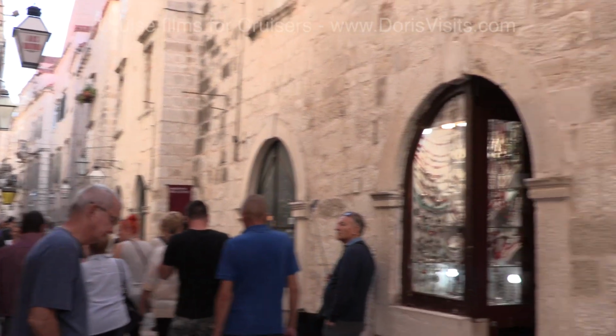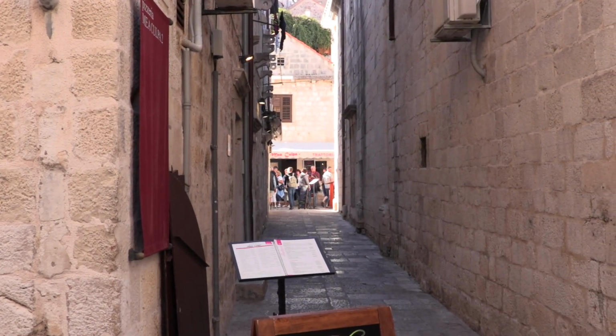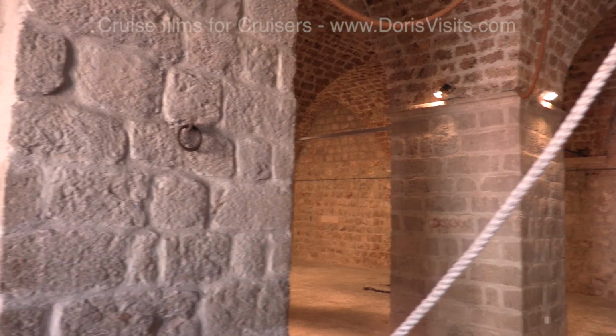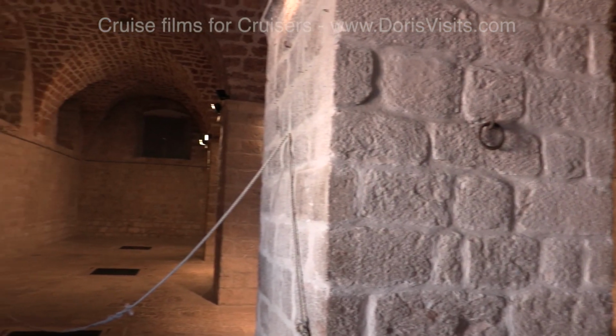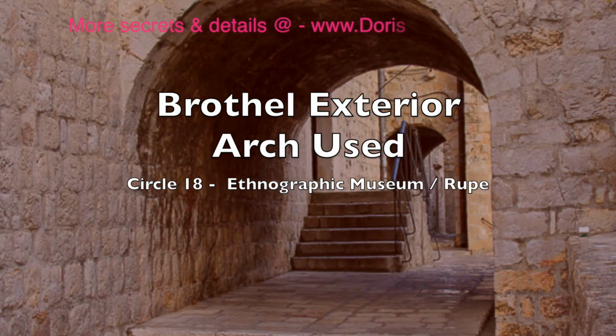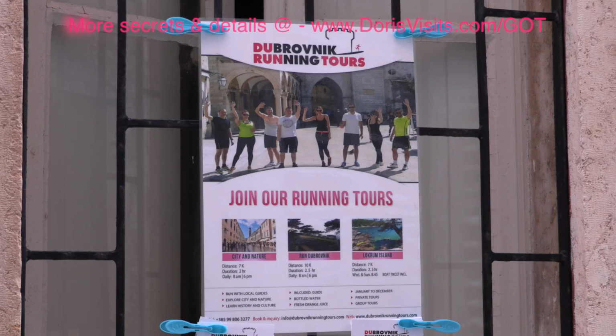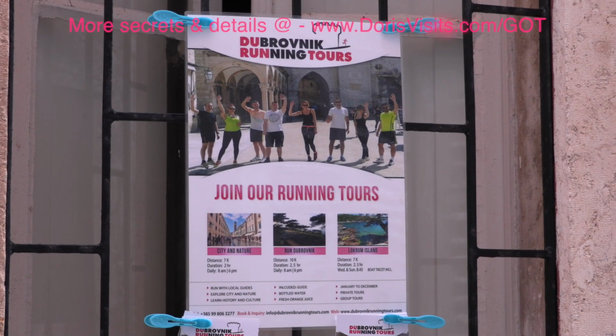Turn right up the hill, through the narrow streets so often used. Circle 18 on your map, the Ethnographic Museum. The old 16th century granary is now looking very smart, but the exteriors were used as the brothel. The arch outside is also used for many walk-through shots. Go through the arch and walk along under the wall.